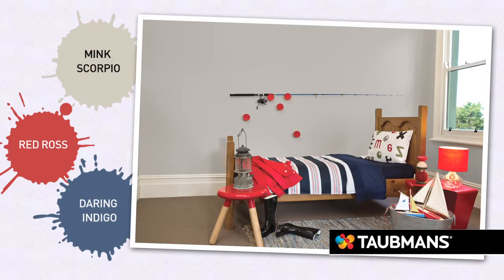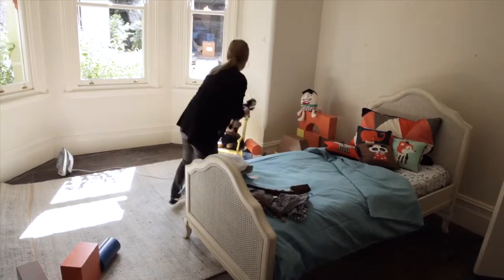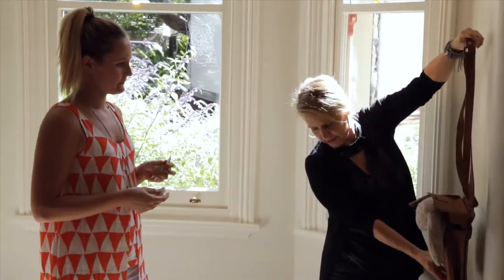in the air. What kid doesn't love story time? So my inspiration was really to create an area that was about reading and celebrating reading. Filling a room with books, blocks, and soft toys gives a child all the tools to create their own stories, build dreams, and learn the art of play.